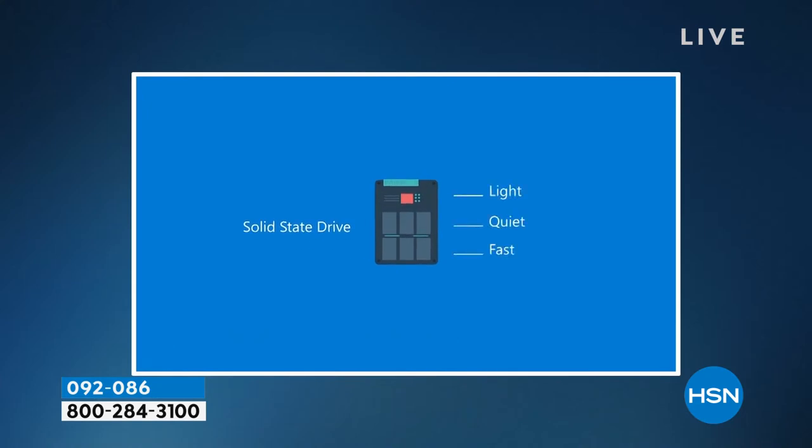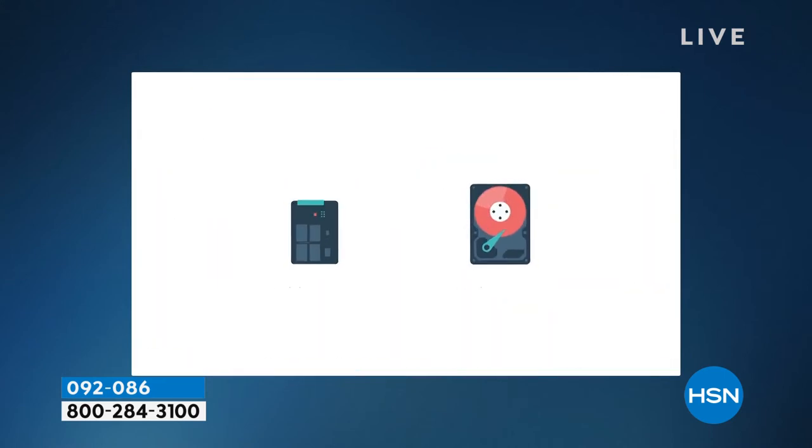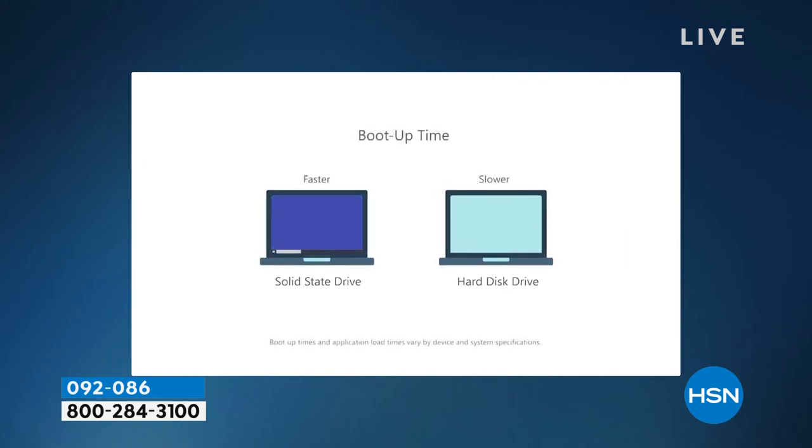You can store up to 2,000 hours of video, up to 128,000 photos. You see here, it's lighter, it's quieter, it's faster. Faster boot up, your applications load more quickly. On portable computers, you have better battery life. This computer is always plugged in. No moving parts, so it's more durable, and it's quieter. There's no fan necessary since there are no moving parts and no friction inside the computer.